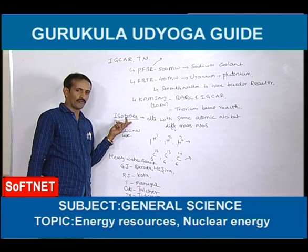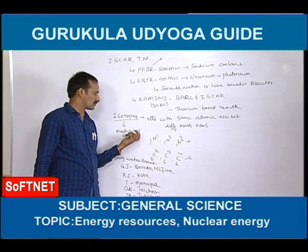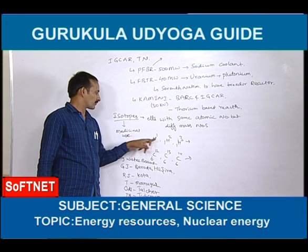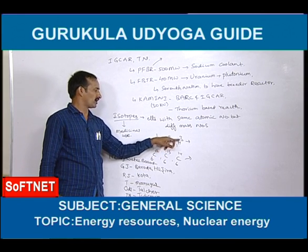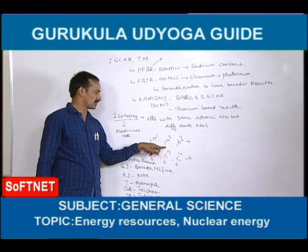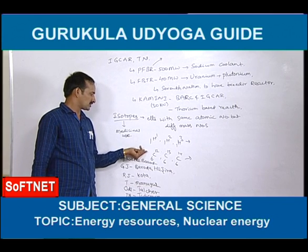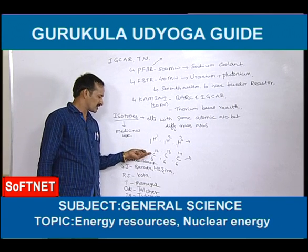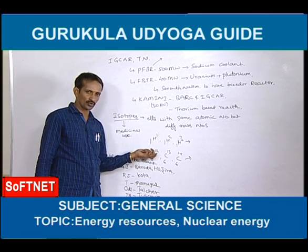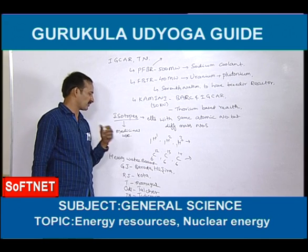These isotopes are widely used in medicinal usage to cure cancer as well as iodine deficiencies. Of course, isotopes are of many types. 1H1, 1H2 and 1H3 are the isotopes of hydrogen, where 1H1 is called protium, 1H2 is called deuterium and 1H3 is called tritium. If we see the isotopes of carbon, C12, C13 and C14 are the various isotopes of carbon. Here the atomic number is the same, whereas mass numbers differ from each other.